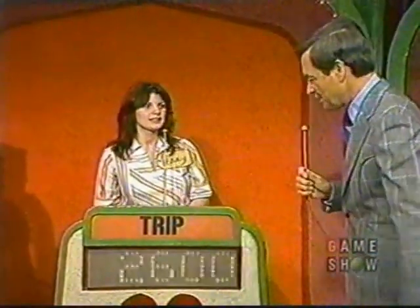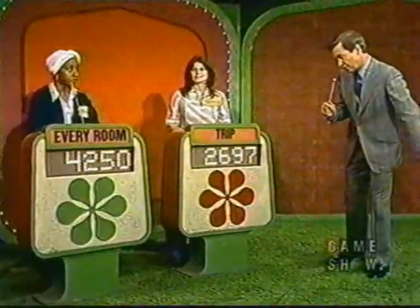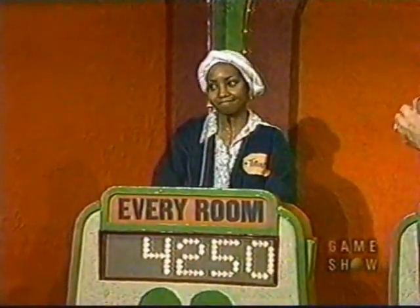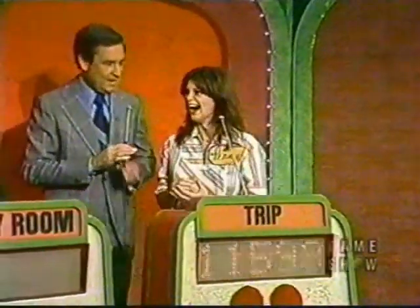$2,600. She bids $2,600 on her showcase, and the actual retail price of her showcase is $5,297, a difference of $2,697. Tanya must be closer than $2,697 without going over to win her showcase. Her bid is $4,250. Tanya, the actual retail price of your showcase is $3,705. You're over. You win, Penny. Penny has won her showcase.